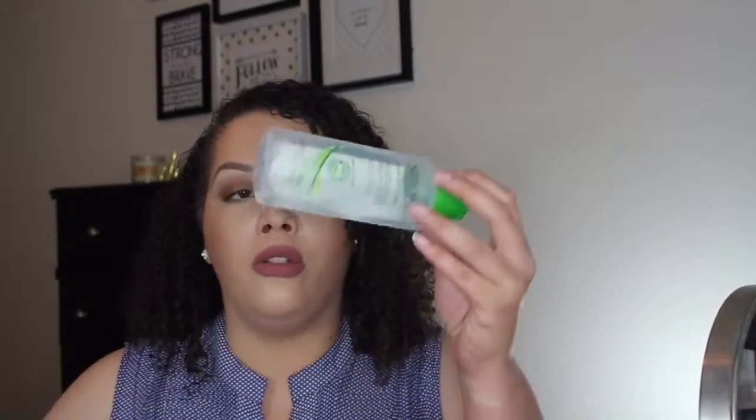It is gentle enough on my skin. It did not cause any breakouts. It has just been really, really good for me, and I like it a lot. I highly recommend this. I really, really do. And I loved this all month long, as you can pretty much see by the empty bottle.